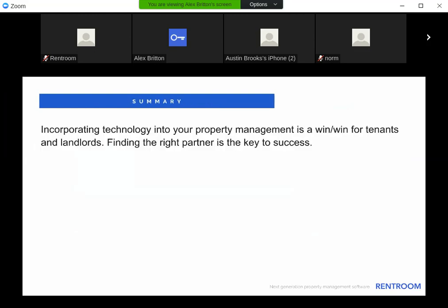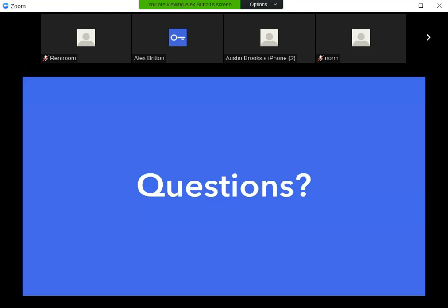And then the last thing is that incorporating technology is really a win-win for tenants and for landlords. Tenants are really looking to use technology, and landlords, although sometimes hesitant, can really benefit from automating a lot of tasks, having a better line of communication with the tenant, and being able to offer those levels of customer service and the services that the tenants are using. So that's really the summary of the presentation. I'd like to open it up for questions if folks have them.